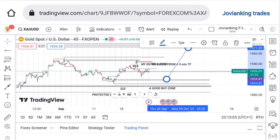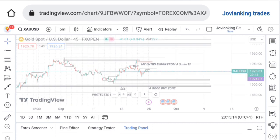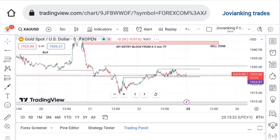So for me to know how to do my day trading very well for the week, knowing when to buy and when to sell, I have to adjust my time frame to a 5 minutes time frame from my 45 minutes to see internally what is happening in that particular previous swing inside the major structure.